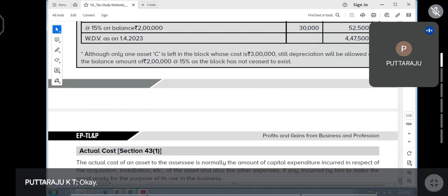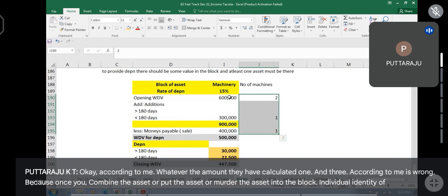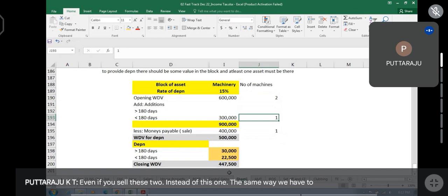According to me, whatever the amount they have calculated, 1 and 3, according to me is wrong. Because once you combine the asset or merge the asset into the block, individual identity of the asset is lost. Even if you sell these two instead of this one, the same way we have to calculate.